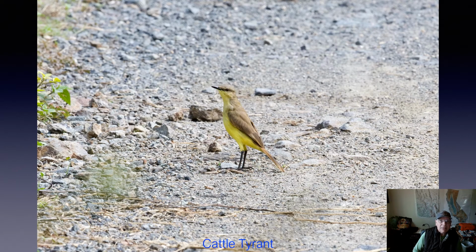Cattle tyrant, kind of like the cattle egret, likes to follow cattle and horses. And as they walk through the grass, bugs start flying around, and these guys will jump and catch them. Interesting for a flycatcher to find itself on the ground.